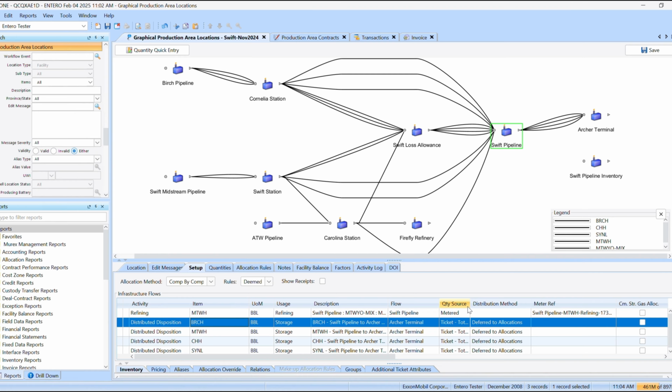In this example, we have multiple receipt pipelines, Birch, Swift Midstream, and ATW, each flowing into their respective stations, which then feed into the Swift pipeline and on to delivery points like Archer Terminal.